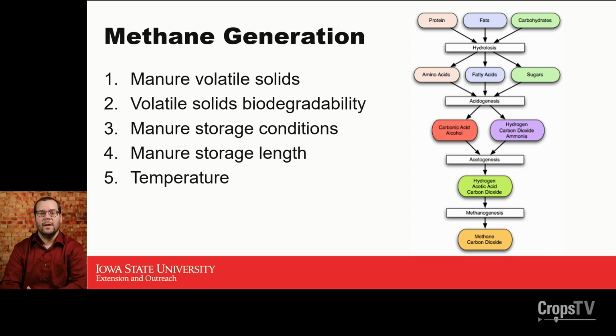excreted in the manure. There are a few other parts that really influence how much of that potential methane that we have sitting there gets converted into actual production during storage, and things like how long we store it, whether it's 6 months and we're applying twice a year, or if we're holding it and applying annually, can add up and make a difference. And then some things that we don't have as much control over also make a difference.